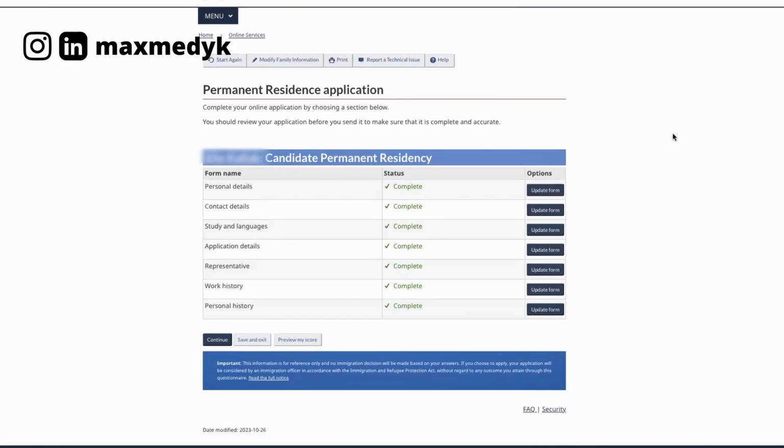Now let's get the exclusive sneak peek into what that actual portal looks like. Where do we include everything you've just mentioned? Okay, so here is your exclusive sneak peek. So this is what a permanent residence application looks like on the online portal. The holy grail of every immigrant. And I have some good news for you. Some of the work has actually already been done for you.